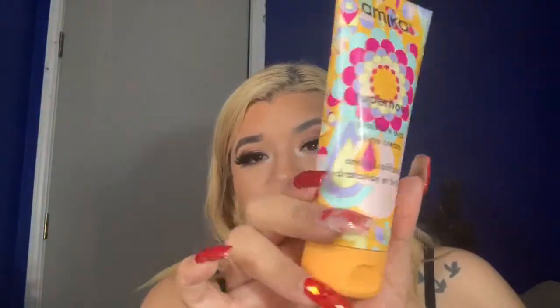This right here we got is the Amika Supernova Moisture and Shine Cream. This is for your hair. It smells really good. So this is one of the products. And where is the card? Okay, here is the card. There's a little card, and that right there is $25 for that cream. So there is the box already as it is, you know what I mean? So that is that.